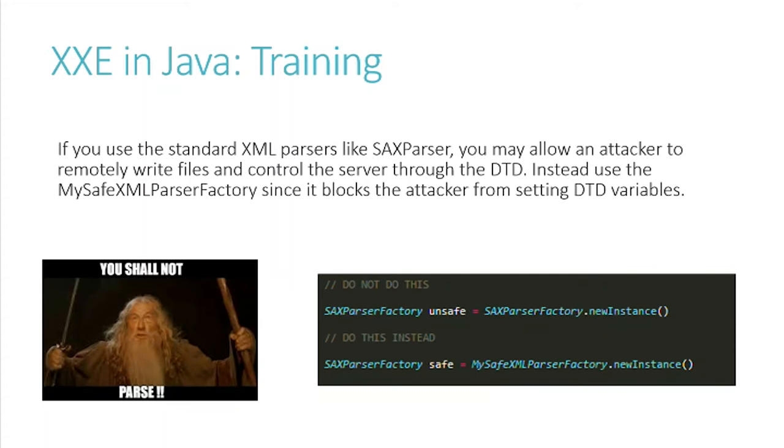If you use the standard XML parsers, then you'll allow an attacker to control the server through the DTD, blah, blah, blah. Use my safe one because it blocks the attacker from setting the DTD variables, and voila. You have the exact way to tell them what not to do and what to do instead. So same exact wording for the training. You just show an example, and yeah, Gandalf's happy.